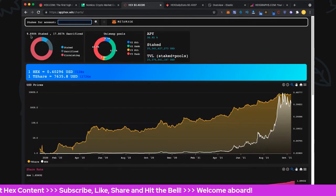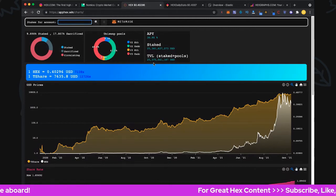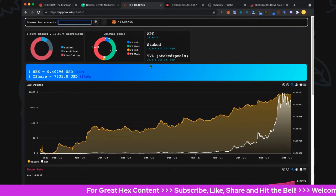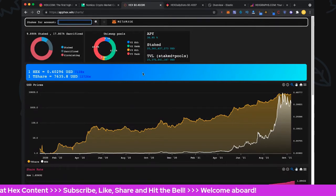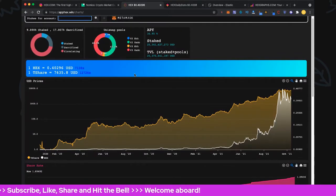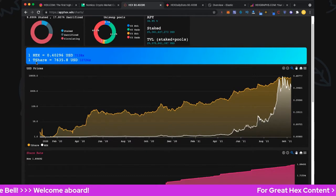Obviously, due to all the higher staking there at 9.89%. If it gets to something like 10%, that's around about where it is at the moment. So pretty cool. Staked 25 billion at the moment, total staked, and stake plus pool is just a little bit higher. So there we are. All right, so let's jump over to the Hex share T-share price.